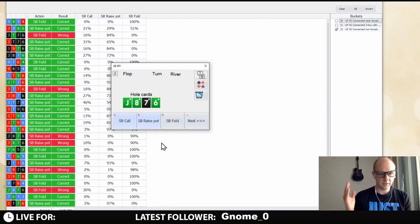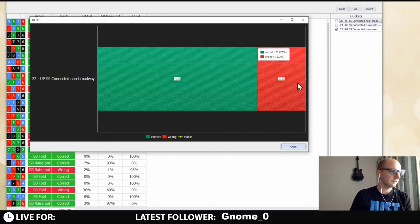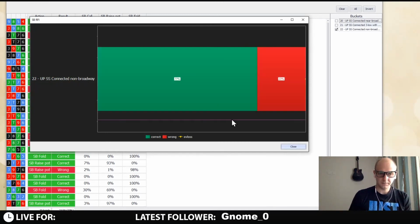Obviously it won't be exactly correct every single time. It's impossible. But just to get an idea: high card matters, connectivity matters even more than if it's trip or double suited in these scenarios. But it's impossible to get it exactly correct. So with a Jack high suit, it's an open. This one was much harder.